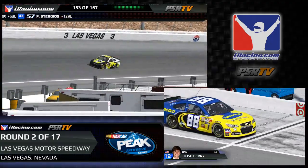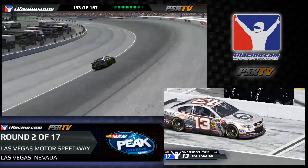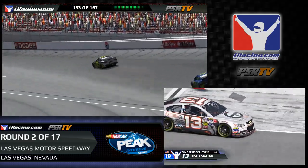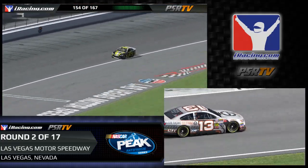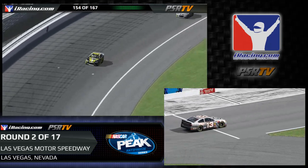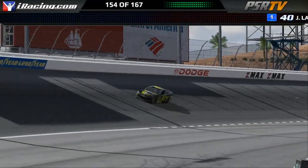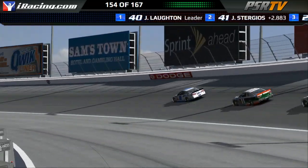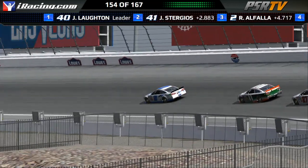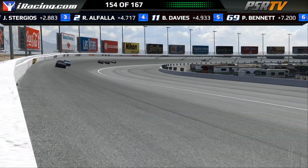Barry and Mahar onto pit road as Josh Lawton continues to pace this field. 153 completed this time by for the 40 of Josh Lawton. And keep in mind, he is also a former winner in this NASCAR Peak Antifreeze Series. He won, though, on a restrictor plate track back at Talladega in 2013. So you know about a wild card there, and you know about gambling at Talladega, Tony. Maybe he's trying to use something here that we don't know about.